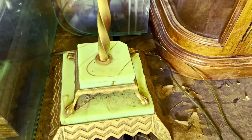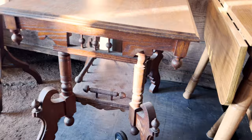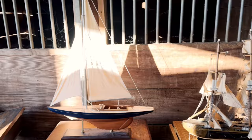That's not jade, that looks like green marble. Definitely like a Victorian era. Really some nice curio cabinets. I have a very similar table here that I did a video on refinishing it. Sorry, my breath is getting in the way. It's so cold out. Those ships are amazing.